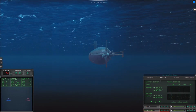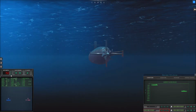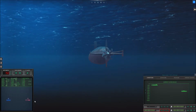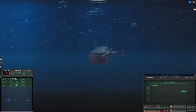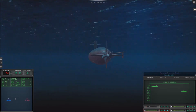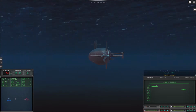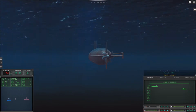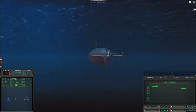So we're going to sink down a little bit. Don't have a layer, but I like to be down a little bit. And let's just see what's going on. Compress a little bit of time here. So he's heading right into us. Let's put it back ultra quiet now. There are tubes loaded. Is he turning around or just heading that way?